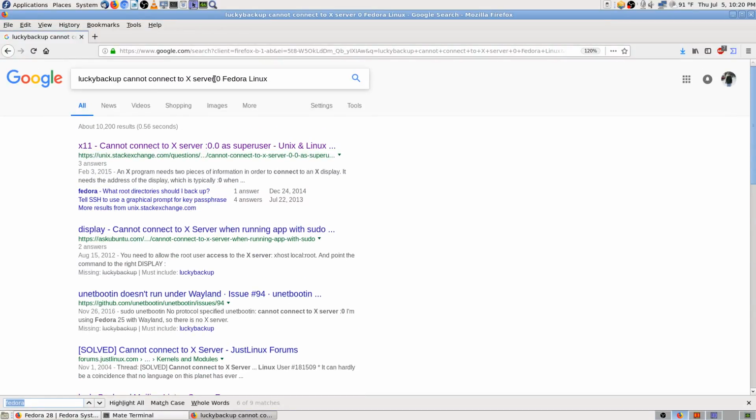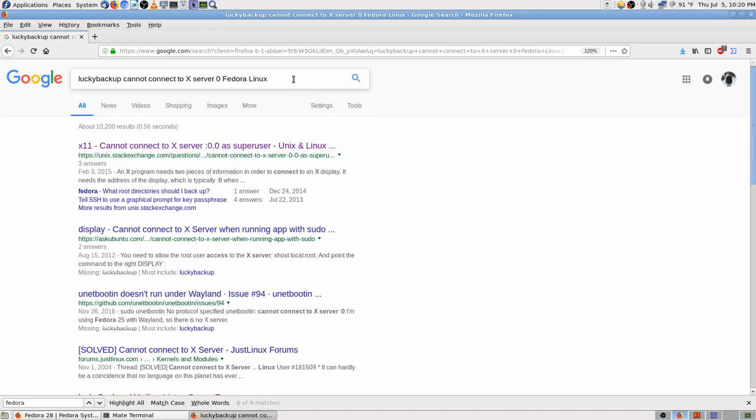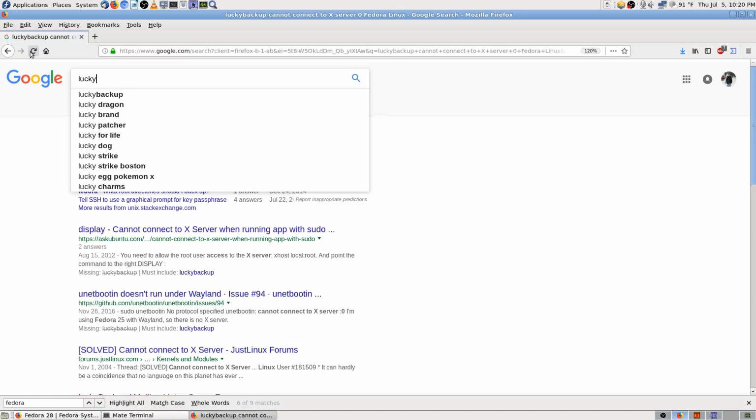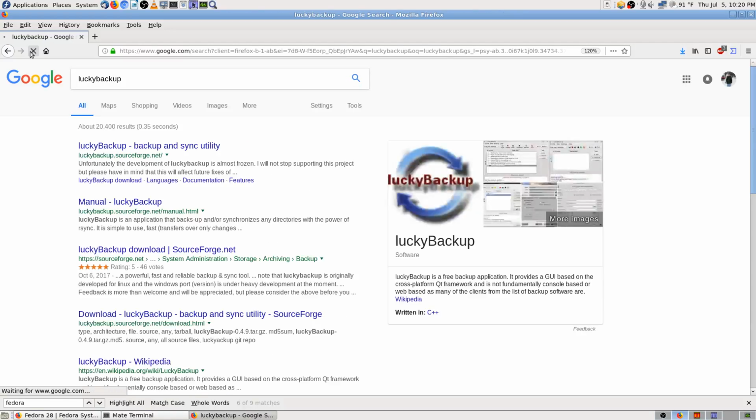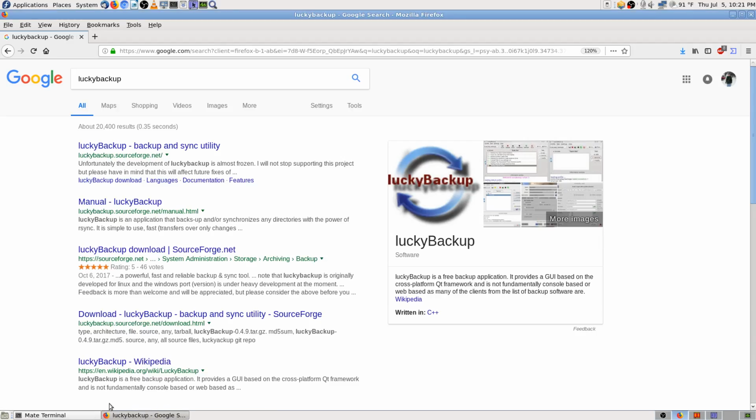Well, let's try it. Why don't we just go crazy here and let's just go to the Lucky Backup website. Usually, most of these sites don't have, accidentally hit the wrong button on my mouse. I've got extra buttons and I can go back and forward. Okay, I'm going to close this now because it's got too many things open. It's on SourceForge, so there may not be, there we go.